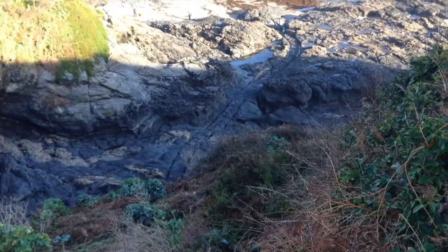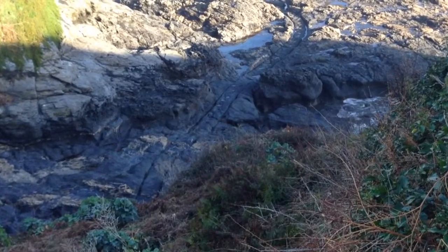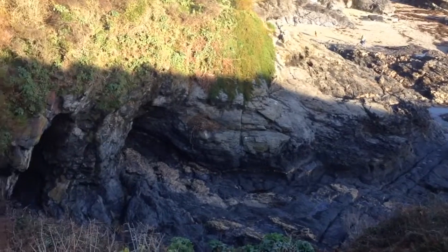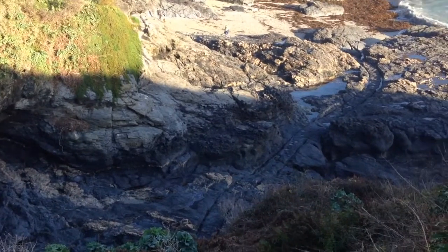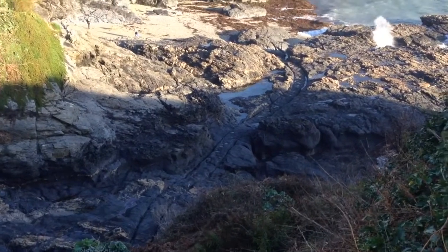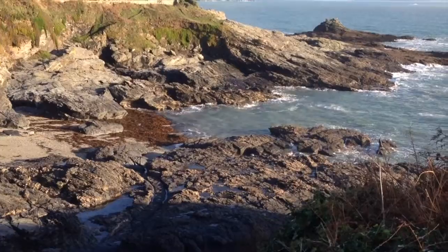I'm pretty sure I read somewhere that John Carter, the famous smuggler in this part, hid his contraband in sea caves at Bessie's Cove. How you would actually gouge a track through such strong, heavy rock, I don't know. Can you imagine coming in on a little boat into that beach?